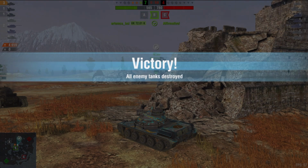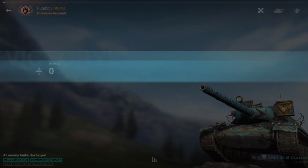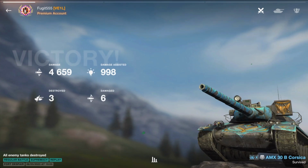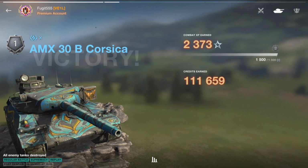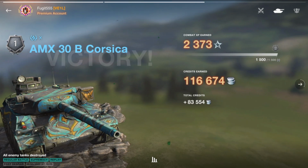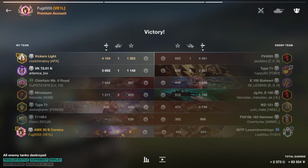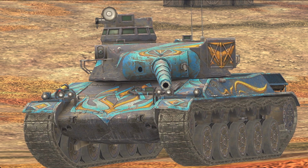Nevertheless, don't think you're getting some super duper awesome tier 10 medium, because that certainly isn't the case unless you're a really good player. You're getting a pretty decent tier 10 medium that is very tricky to play, like a tier 10 should be, with a playstyle not too dissimilar to that of the Leo 1, maybe the FV4202, but not the same.